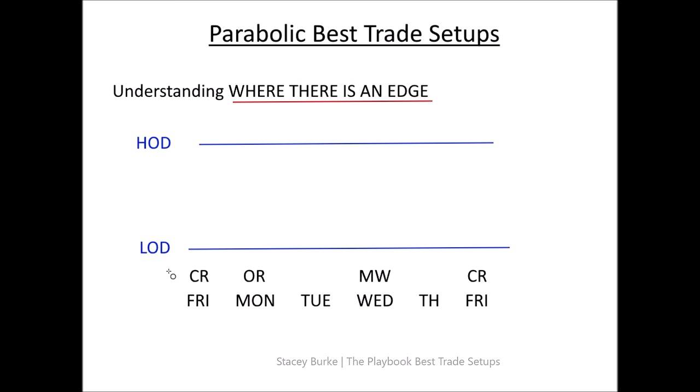Stacey, can you highlight your cursor? Because we can't tell what levels you're talking about when you're on the chart. There's only two, the high and low of the day.